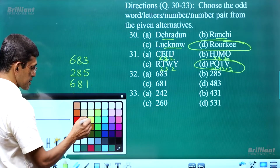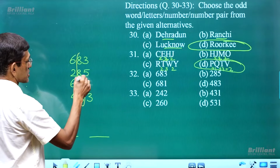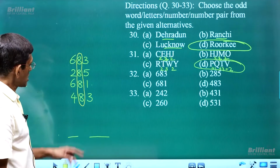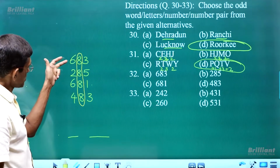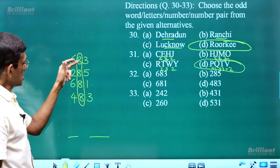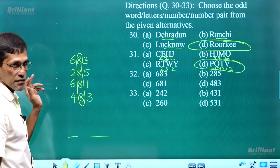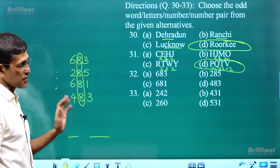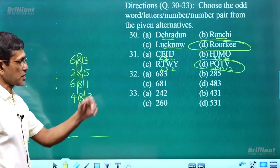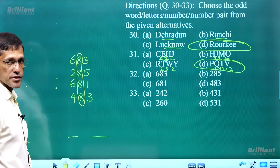One of the peculiarities of what we see here is that for all of them, the middle number is 8. So it is the same for all the numbers, and that doesn't make any change for any of these numbers. And all of these numbers, the digit at the 100th and 10th place is an even number. So 6, 2, 6, 4, these are even numbers. And the digit at the unit place is what? It's an odd number. All of them are odd numbers. So again, that is the same for all of these numbers.